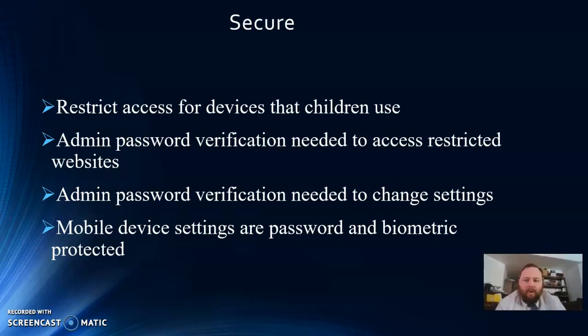Secured. All the devices that the children use have restricted access, meaning that we have to give them a password to get on. They can only access what we want them to access, and in order for them to change the settings, they would have to have admin permission, which they don't have. All the mobile device settings are password and biometric protected, i.e., thumbprint, facial recognition, or password to access.